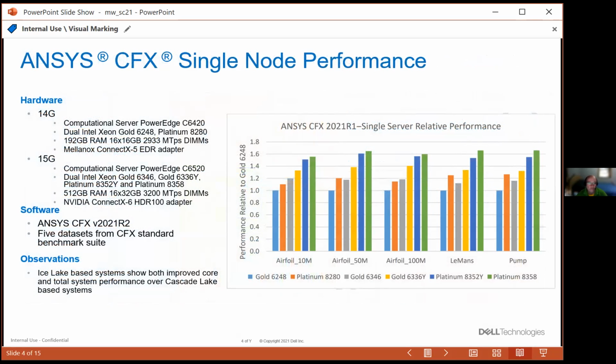So now I'll talk a little bit about the new third generation scalable processors from Intel called Ice Lake. We've been playing with them probably for maybe a year now in the lab. We've been selling them to customers for a while, so I'll try to generally show you the generational performance over the previous processor, the Cascade Lake, or the 2 series processors.